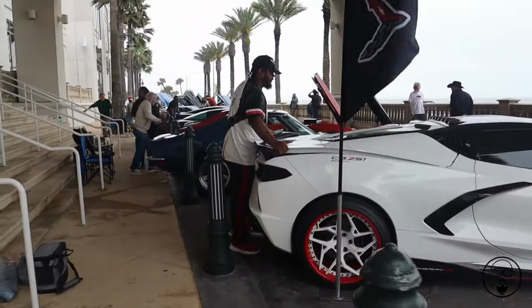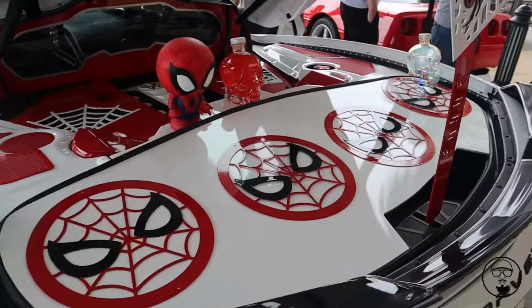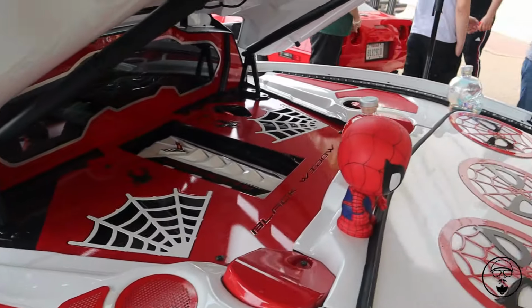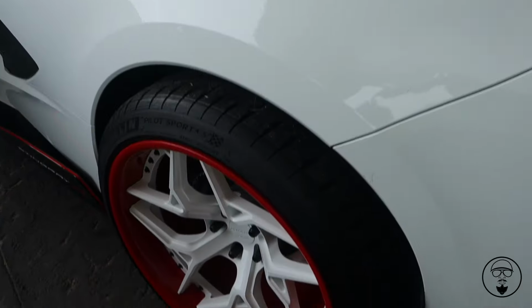Now we'll take the party inside. Yes, sir, I didn't get to get this for you guys earlier, man, but here we go. He got the trunk up. Spider-Man is in the building. Nice. Yes, sir, and he just got these Arrow Larry's, he said, a couple weeks ago.